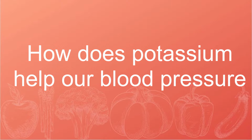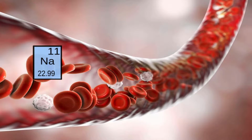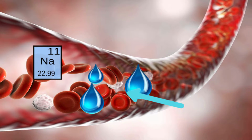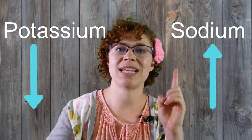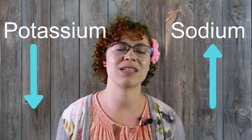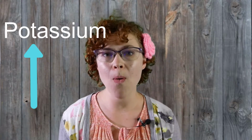So how exactly does potassium help lower our blood pressure? Well, potassium functions like the opposite of sodium. Where sodium likes to pull water into our bloodstream, potassium likes to take it out. And when these two nutrients are in their natural balance, you wind up with normal blood pressure. However, if sodium creeps up and potassium creeps down over a long period of time in our diets, then you can wind up with higher blood pressure. So by eating higher levels of potassium, you can actually start to regulate your blood pressure more because of this.